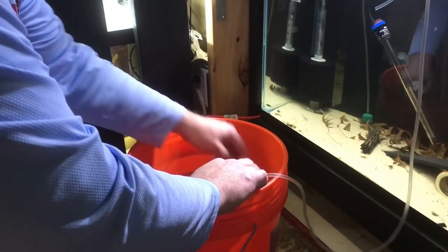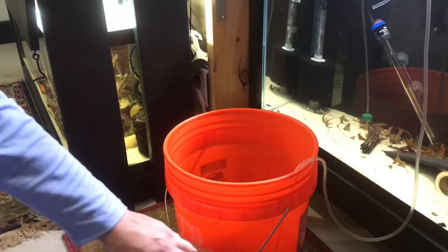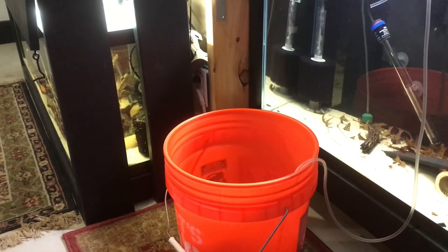It's about right. We'll let this bucket fill about halfway. I'll pour it out, I'll let it fill up again, then they'll be ready to be netted, and I'll just drop them straight away into the quarantine tank.